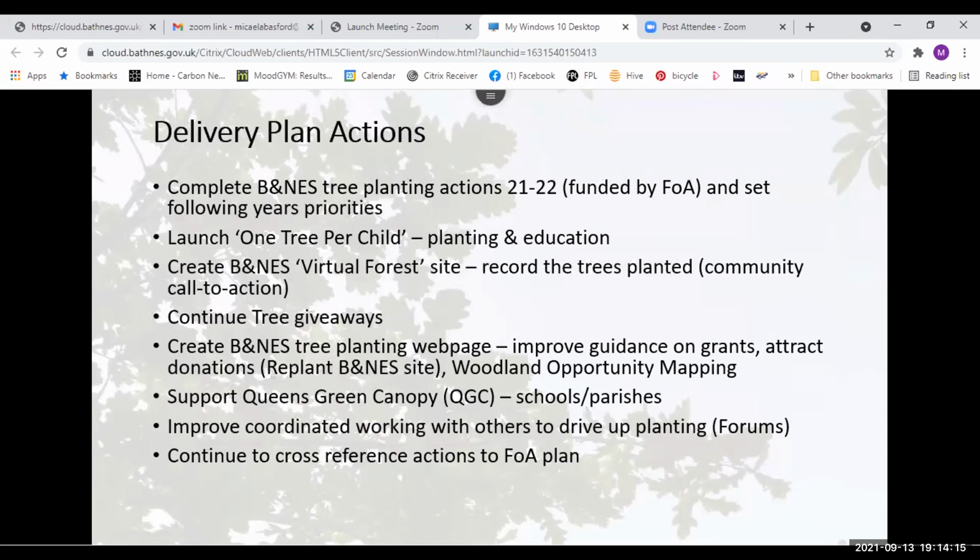I think at the start of the delivery plan, we realised that we really needed to work in parallel with the plan, and we procured woodland opportunity mapping. So the woodland opportunity mapping isn't something that's concluded yet, but soon will be. And this will help with the point mentioned above in terms of identifying where to look in the first place regarding land for tree planting.